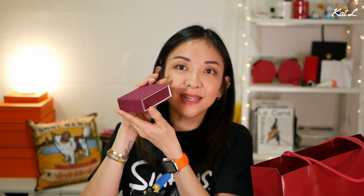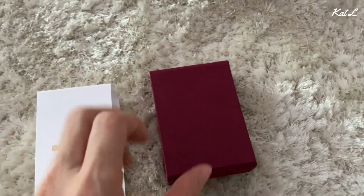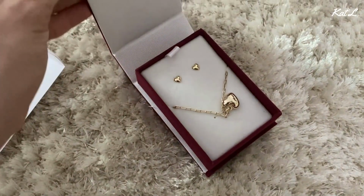But I got 3 pieces, and I actually got a gift set. Let me show you the gift set first. Oh my gosh, I talk about this so much that I decided that I need the gift set. It comes in this beautiful maroon box. I got the Puffy Heart necklace. This is the Levy necklace. Oh my goodness, this is the one that is my second piece. Let me show you my first piece. This is the first Levy piece that I got from them a couple of years ago, and I wear it so much that I am actually kind of afraid that I would damage it, because I love it so.